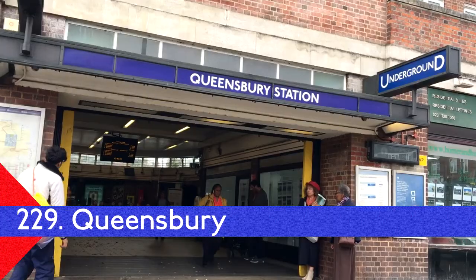And I'm also going to talk about this section of track that I'm walking now. So from Wembley Park to Stanmore, this section was opened by the Metropolitan Railway in 1932. In 1939 it became part of the Bakerloo line, and then in 1979 the Jubilee line opened and it became part of that. And today, of course, is still part of the Jubilee line, with Stanmore being the northern terminus.